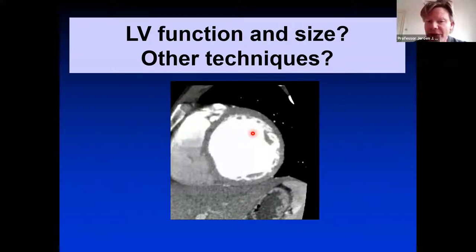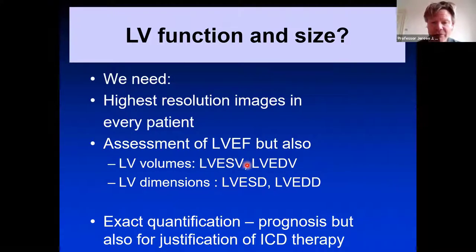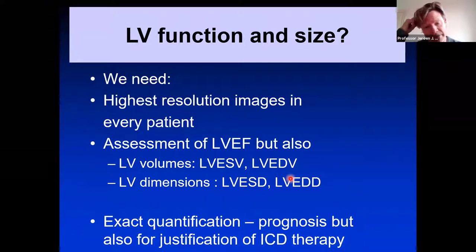So the point I'm making: LV function and size is important. Our main tool is echo. If you can have access to it, I like to have it with contrast. We need the highest resolution images in every patient. We need assessment of ejection fraction, but also of volumes, systolic volume and diastolic volume. And what is also still very important is simple dimensions. The simple dimensions give us a very good view on how big or how small the ventricle is.